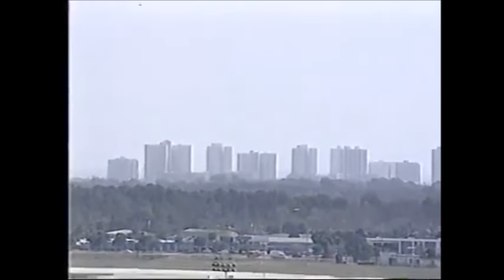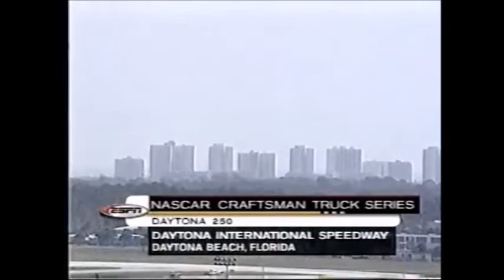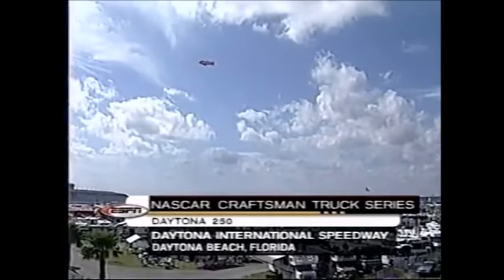That's right. Joe Ruttman with the most experience. He may have the best shot here today at Daytona. He's definitely got the best view. That's a great view of Daytona Beach. That's where we're at. We're getting ready to go green at the NASCAR Craftsman Truck Series, the inaugural Daytona 250. Don't go away.